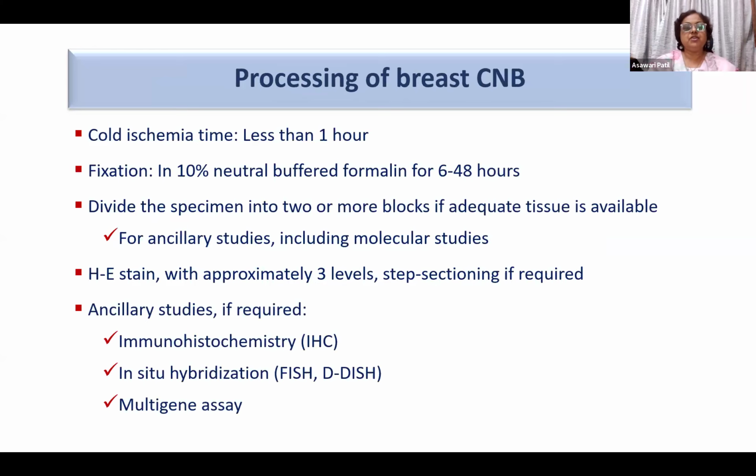One more important thing which we have to insist with our clinicians or surgeons is that the cold ischemia time should be less than 1 hour. What is cold ischemia time? It is the time since the tissue is taken out of the body and transferred into the formalin, which should actually be in minutes, but less than 1 hour is the minimum required. It should not exceed 1 hour.